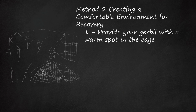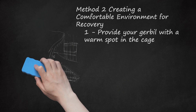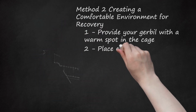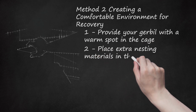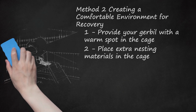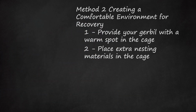Try placing a towel over part of the cage, keeping the room warm, or giving plenty of material in the cage so the gerbil can stay warm. 2. Place extra nesting materials in the cage. Another thing you can do is to give the gerbil some extra material so they can make a warm nest in the cage. You might want to give them a wood nest box or a toilet paper roll to give them a hiding place. The hiding place helps give them a place to go so they can feel secure and safe from perceived predators or stressors.